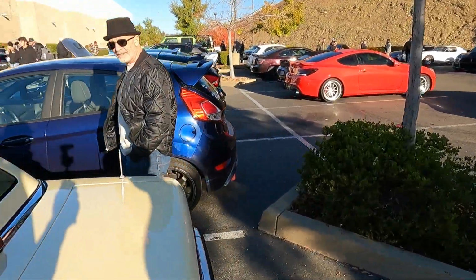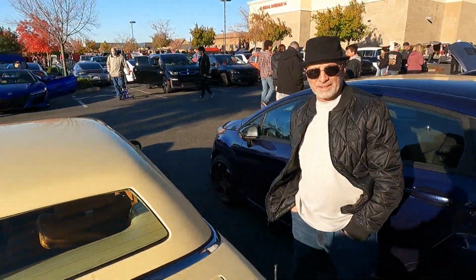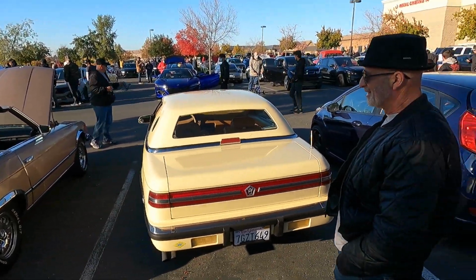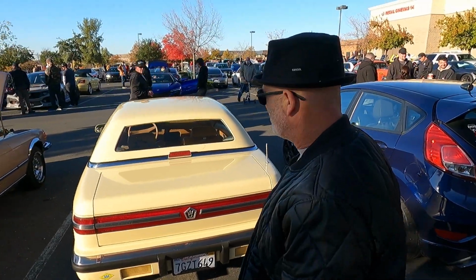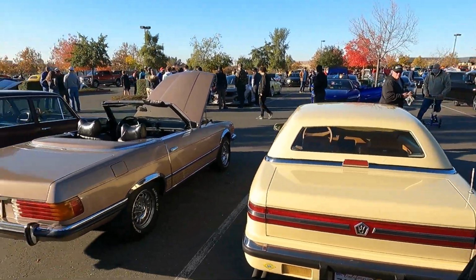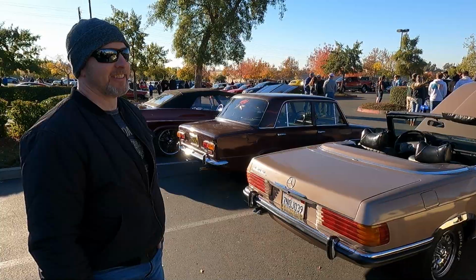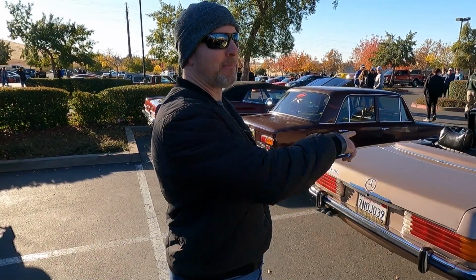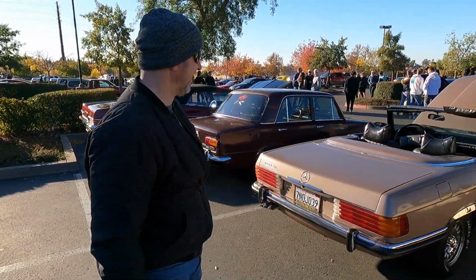So you could have had this or the SL. They were on the market at the same time. Which would you choose? I'm taking the SL. Probably go with the SL. Even when this was out, and the age that I was when this was out new, I probably would have gone with the SL.